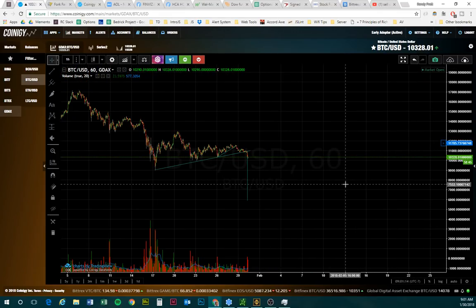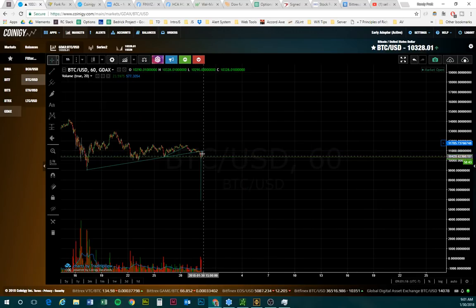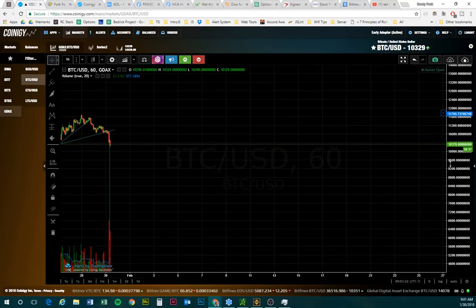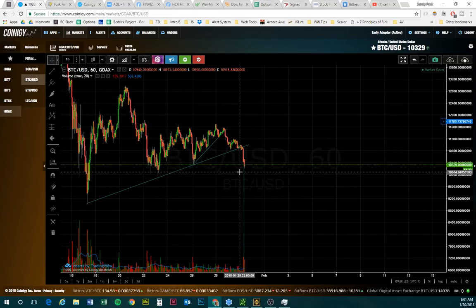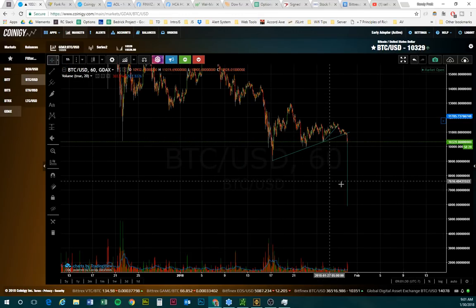So that could be in the cards there, and that doesn't mean we go straight down to 6,000. We could bounce and chop around like we do here. Looks like we're getting a little bit of a bounce here off of the 10.3 level, so we'll see what happens there. But Bitcoin 6,000 possibility.